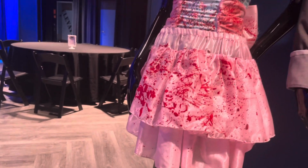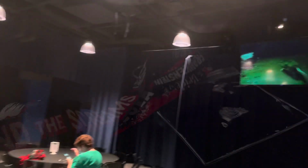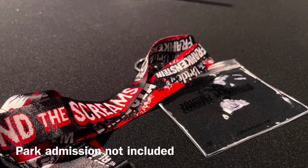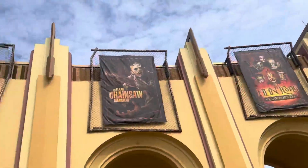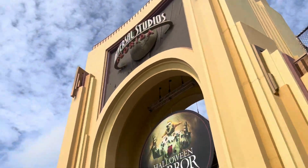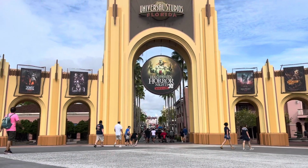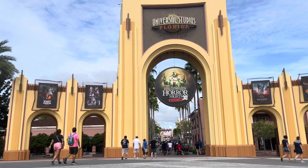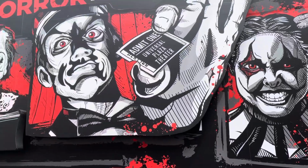One thing you should note about the tours is that they do not include your Halloween Horror Nights ticket admission, nor do they include your admission to Universal Orlando. Once you are done with the tour, your guide will escort you outside of the park. And if you're staying there, you just show them your Universal Orlando ticket and they'll escort you back into the park once they have let everyone else go.